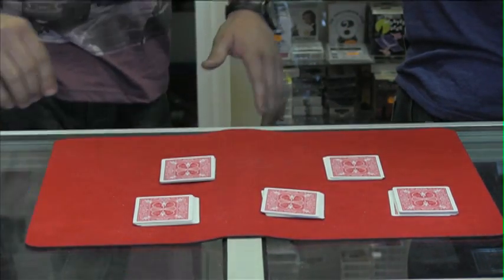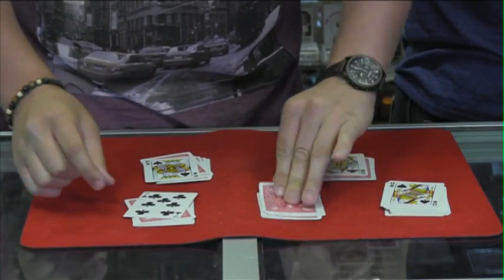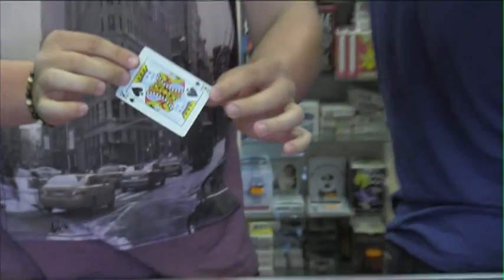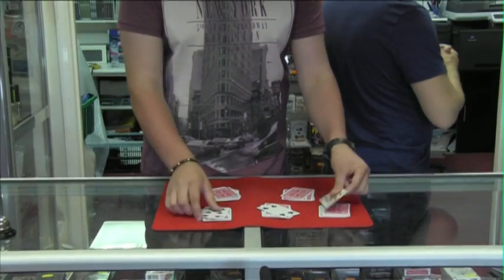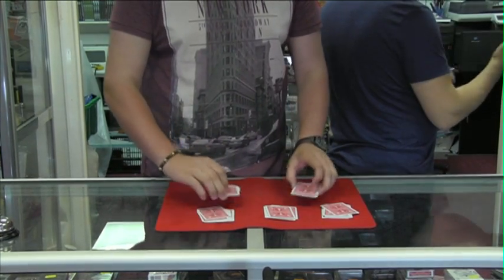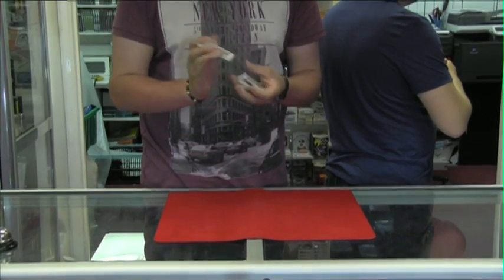Turn over the top cards. Okay, and whichever's the highest card, if you show that to the camera just in case it can't see it properly. Yep, got it. Now, you can turn all the cards face down. I'm not looking at anything. You can pile the piles up in any order you want. You can shuffle them up. You can do whatever you like to them.